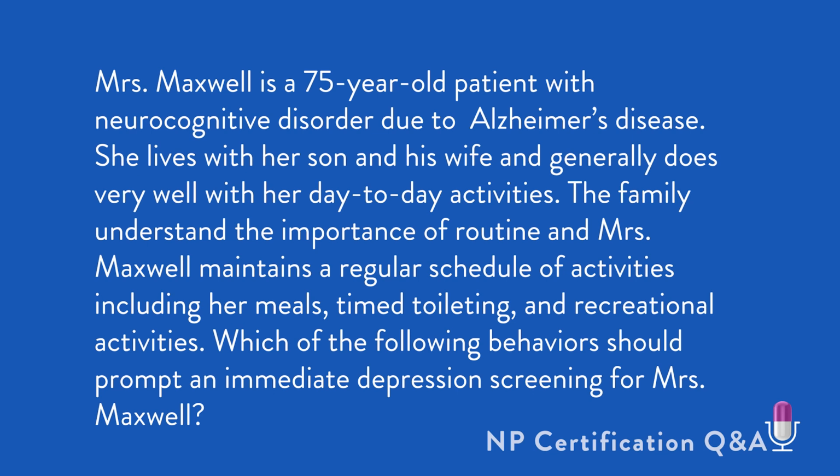So this lady lives with her son and his wife, and like the question says, she does very well with day-to-day activities, which is huge for patients with Alzheimer's disease. Not as much so with people who have neurocognitive disorder for other etiologies, but with Alzheimer's disease, maintaining routine is critically important. And as the disease progresses, it's more and more important that the patient be able to maintain routine. So thankfully, the family understands the importance of this. You can see in the question, Mrs. Maxwell maintains a regular schedule of activities, including meals, timed toileting, and recreational activities.